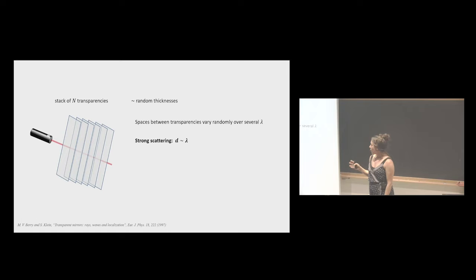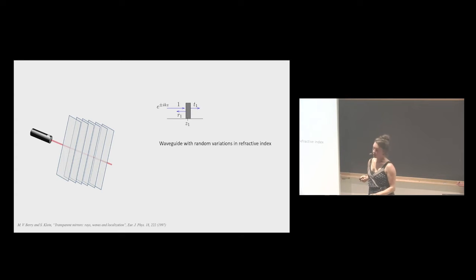The approximate thickness of each transparency is going to be on the order of a wavelength. So this means they are going to have fairly strong scattering, which is cool. And I'm also going to say that absorption is pretty negligible because they're clear. So you could consider this, as a physicist, as a waveguide with random variations in a refractive index. As you meet each transparency, you have some probability of going through or getting reflected. And then you can measure some transmitted intensity at the other side.